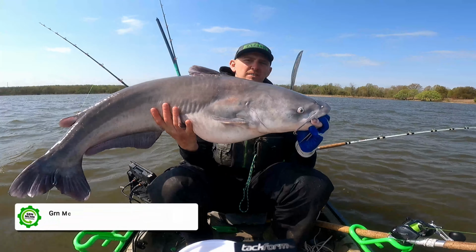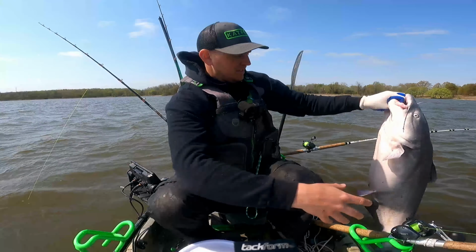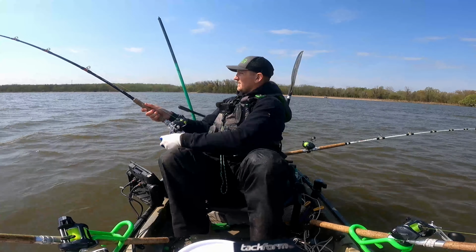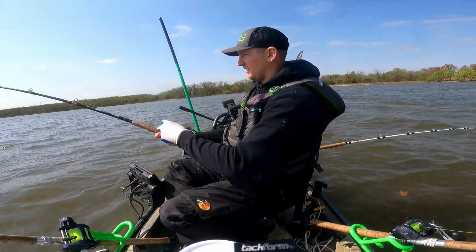All right, well that fish is just over 39 inches. Got to get him back in the water. While I was dealing with him, my other rod went down, so I got to see if that fish is still on there. Yep, he is. All right, there's a double. He hit it hard too. Guess he's just been going along for the ride ever since.